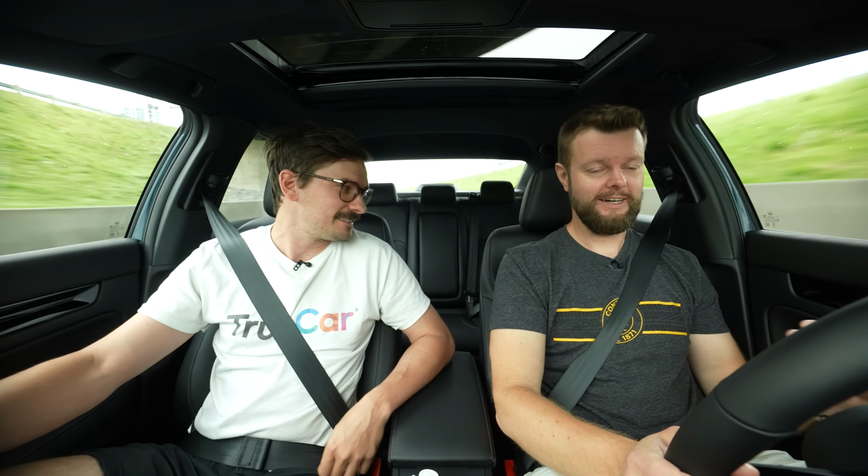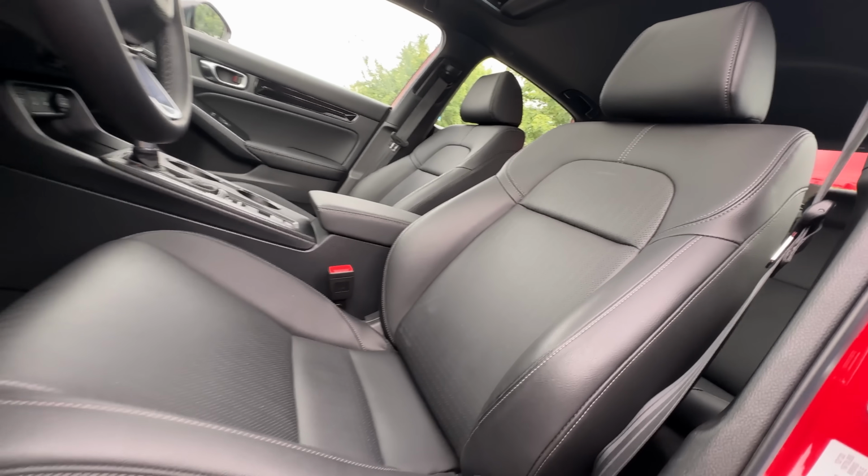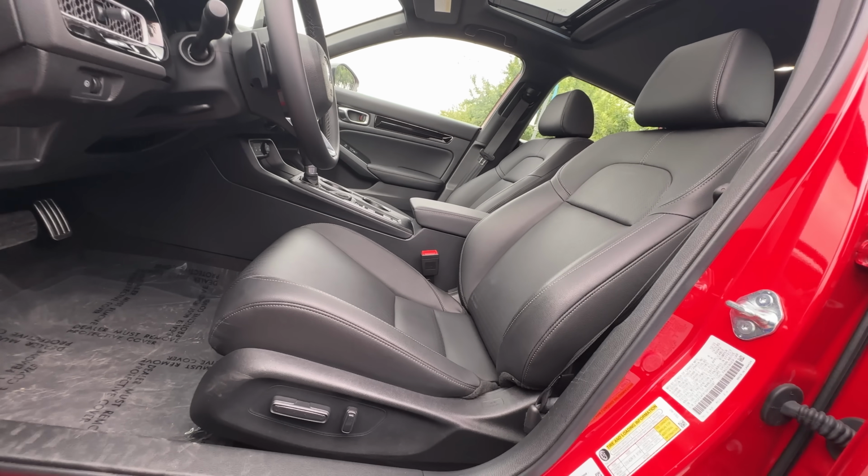Yeah, and then these seats, very comfortable. I think they are unchanged, just like this whole center console. Well, I think they said there's a new gray interior color.